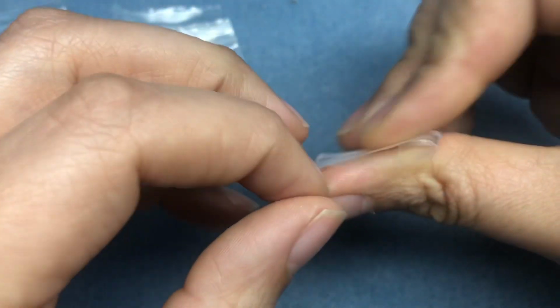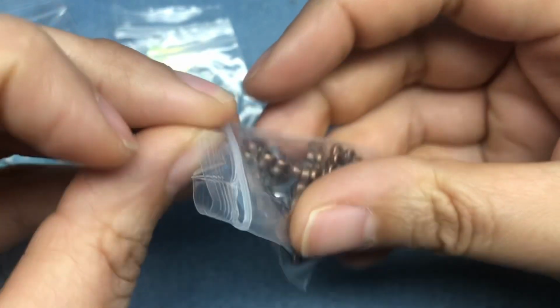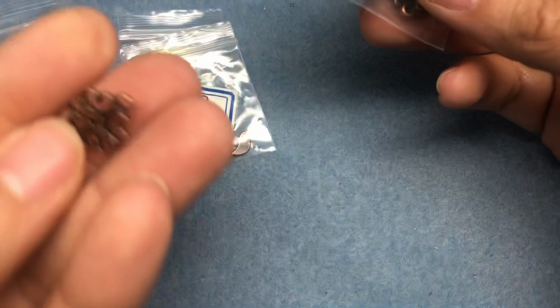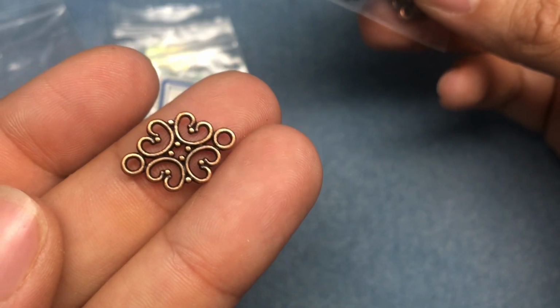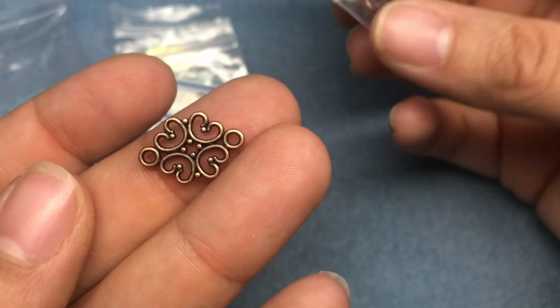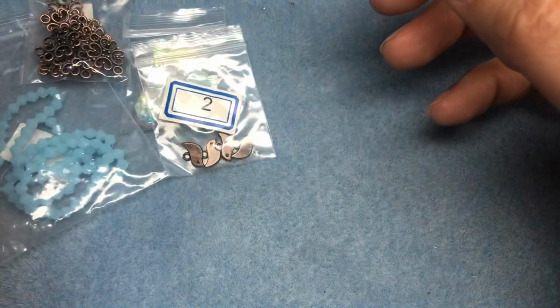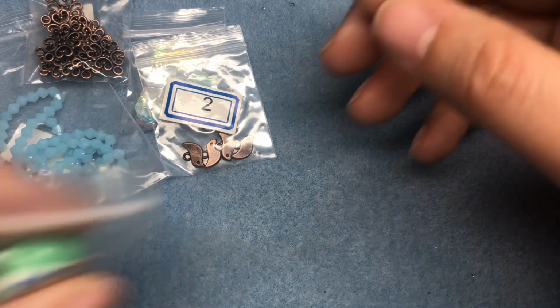Those are really cute. Number four, we have 10 grams swirled links, 13x19, lead nickel cadmium free. Those are cute. I think we've seen these before, but they're cute. I like antique copper. Been on an antique copper kick lately, too, so I'm not mad about that.